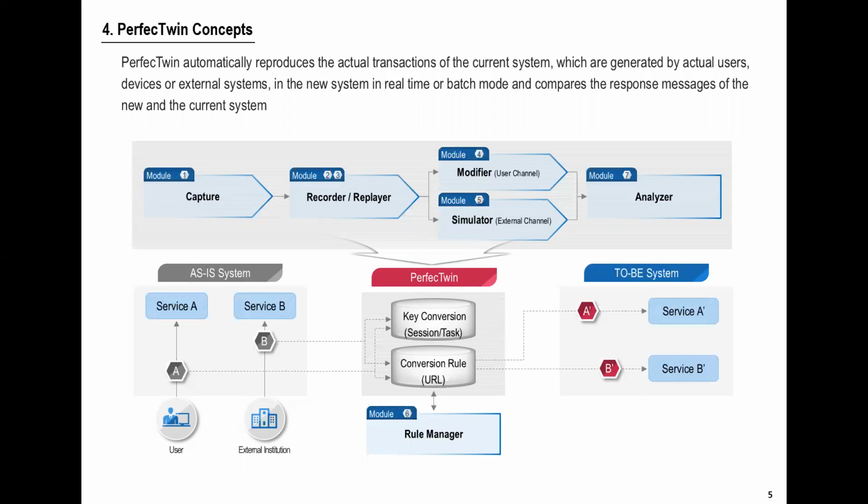Both processing results are instantly and automatically compared to determine whether the function and performance of the new system are correct. That is, if the current system is the production system, which usually has a huge number of concurrent users, devices, and external interfaces, we can test or validate the new system in a realistic environment before go live, eliminating potential defects and ensuring the quality of the new system.